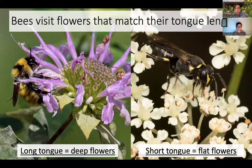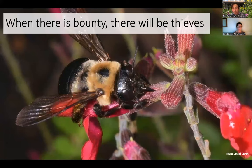Of course, bees are hungry and they're not trying to be a flower's best friend. So when there is a lot of nectar, bees will find ways around those constraints that flowers have imposed. This is a carpenter bee that has used its mandibles to slit a hole in the base of a salvia flower and essentially bypass that long corolla and make the corolla shorter. And so this is called nectar robbing.